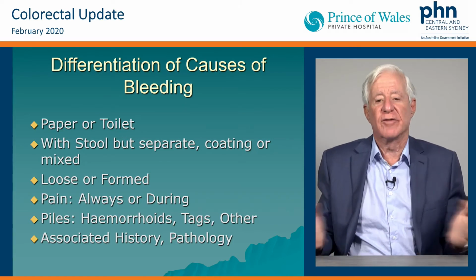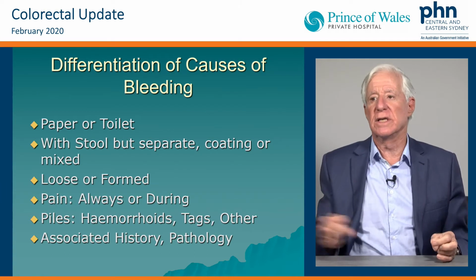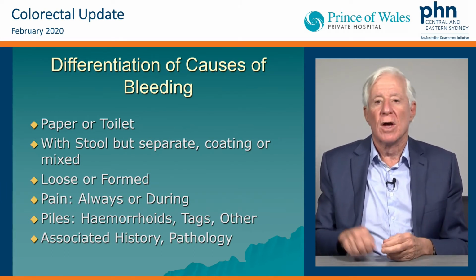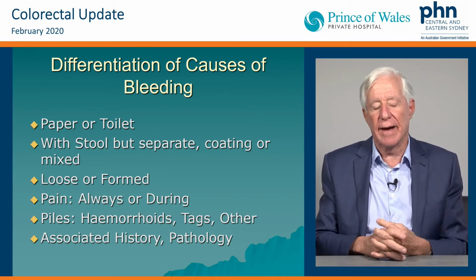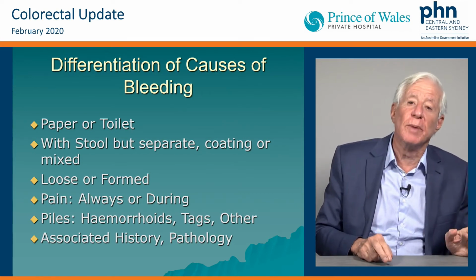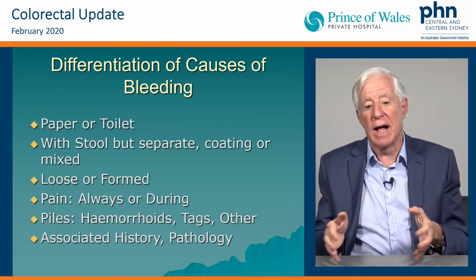Why are you here? I've got hemorrhoids. Are you bleeding? No, blah, blah, blah. I just don't like these hemorrhoids on the outside. And you look, and they've got skin bulges. Small tags left after dealing with hemorrhoids are often not a problem for patients. It's the fact that when they go to the loo, they bulge.